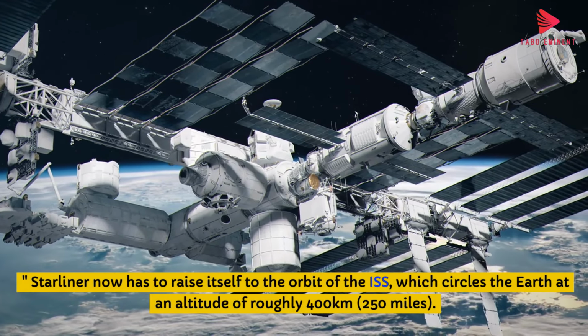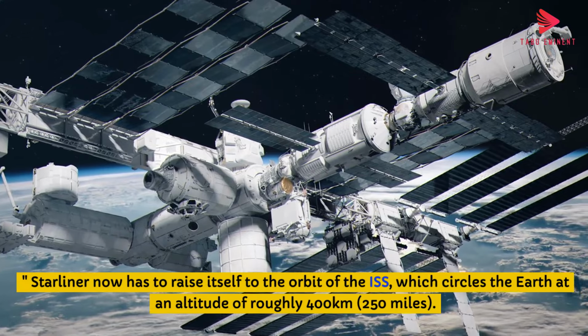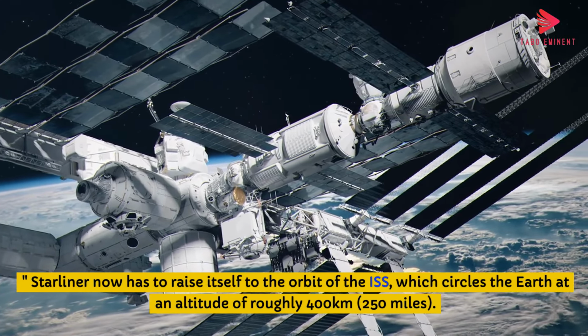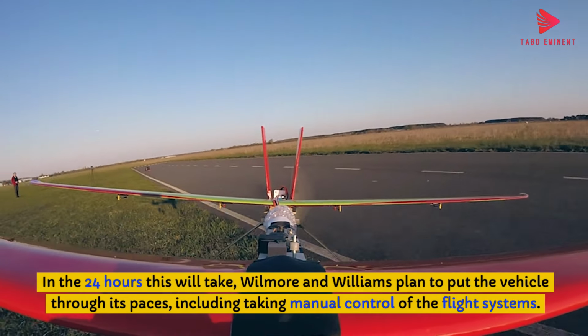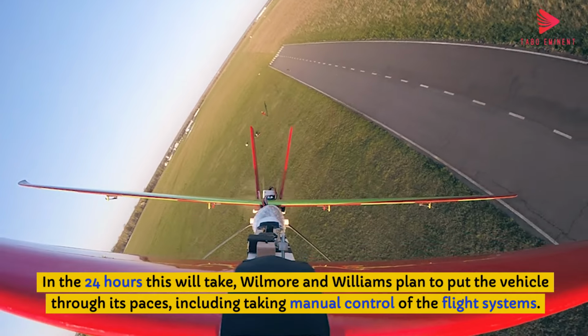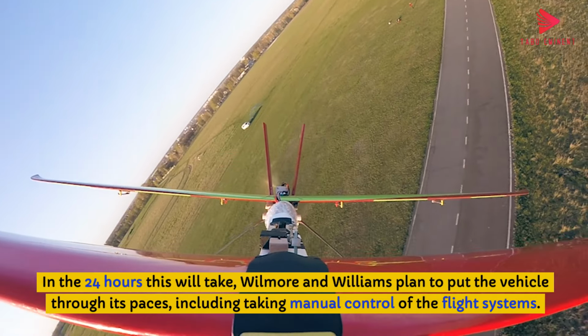Starliner now has to raise itself to the orbit of the ISS, which circles the Earth at an altitude of roughly 250 miles. In the 24 hours this will take, Wilmore and Williams plan to put the vehicle through its paces, including taking manual control of the flight systems.